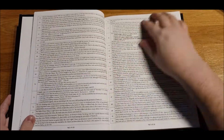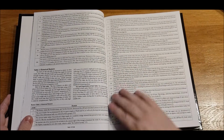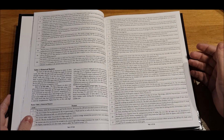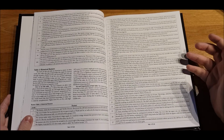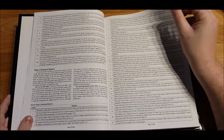There's also a table with 100 historical rumors, such as the Pyramid of Thoth in the Rune City leads directly to the topmost of many underground levels. This is false. Beneath it are a dozen other levels, culminating in a huge cavern lake at the bottom, which is true.